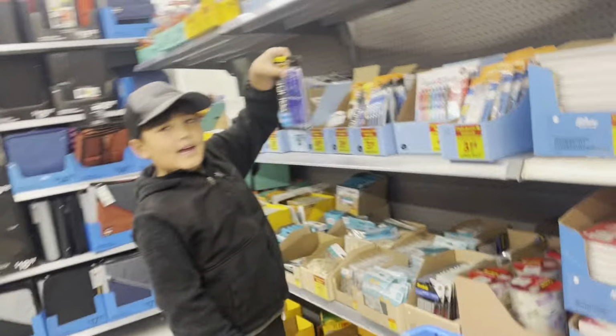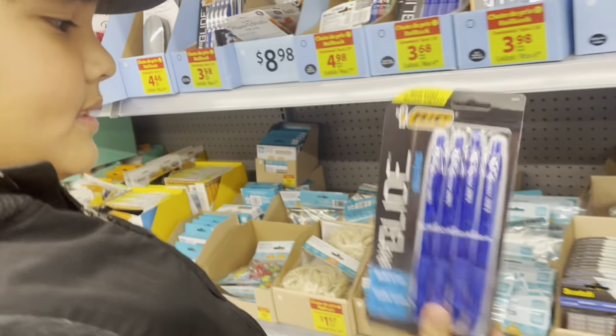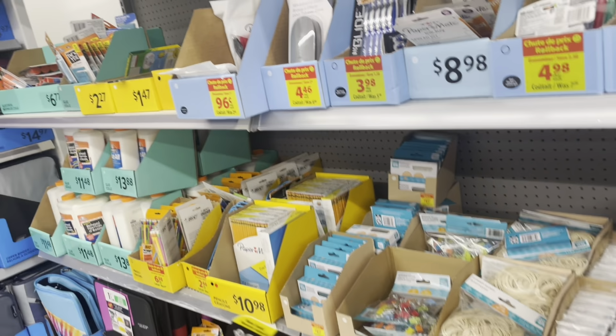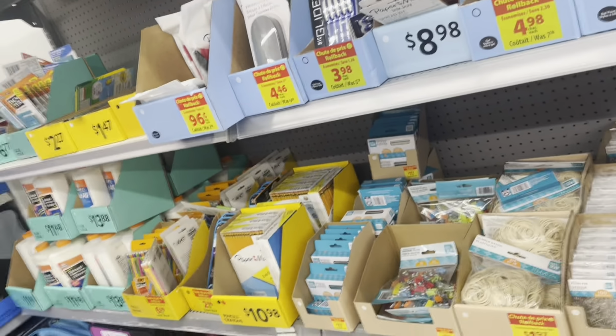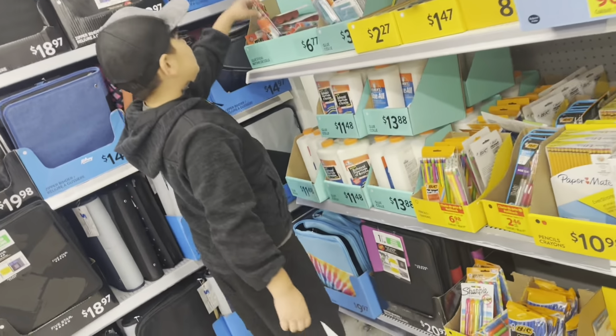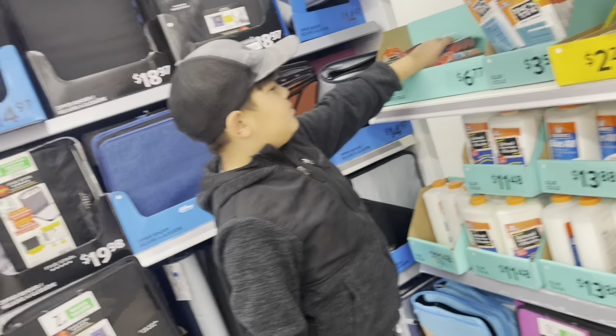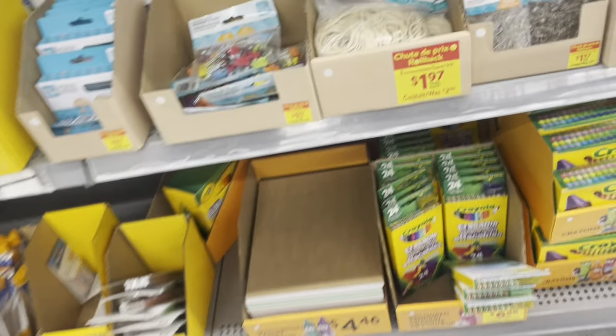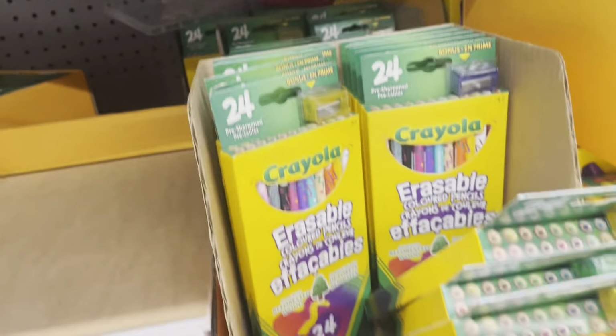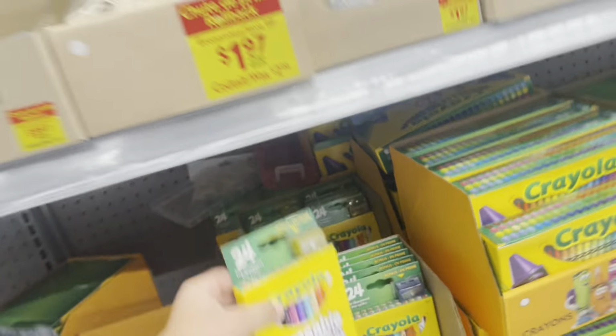Now we're going to get some pens, right? Should I get some pens? I think you need erasable pens or pencils because you're only going to grade 3. That's ripped. Look, erasable colored pencils. Do you want erasable ones, so you can erase it if you make a mistake? Yes.